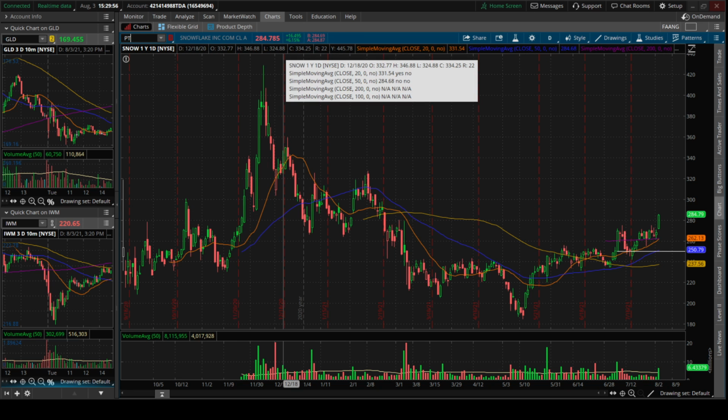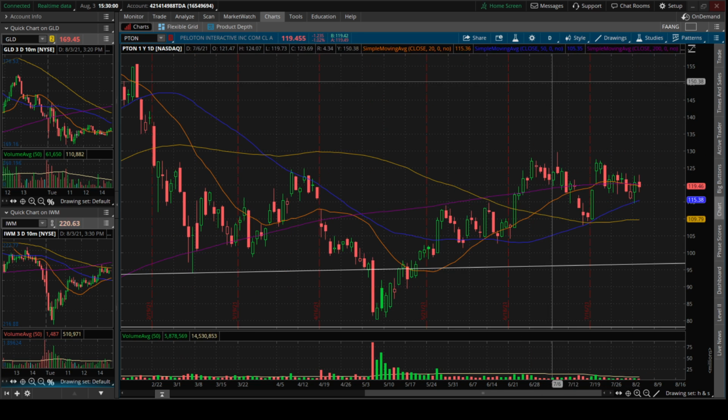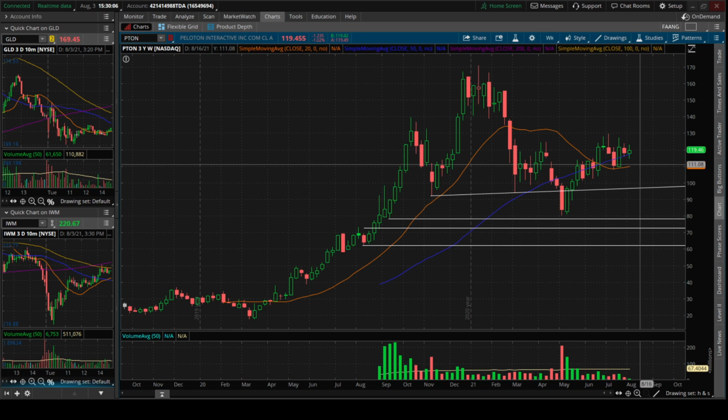Other ones I'm keeping on the radar here is Peloton. I really like this. I tweeted this out yesterday. Nice daily chart consolidation, and even better on the weekly. If this holds up and into the weekend, gives me a buy signal, I will most likely take this long. So just be ready for that.